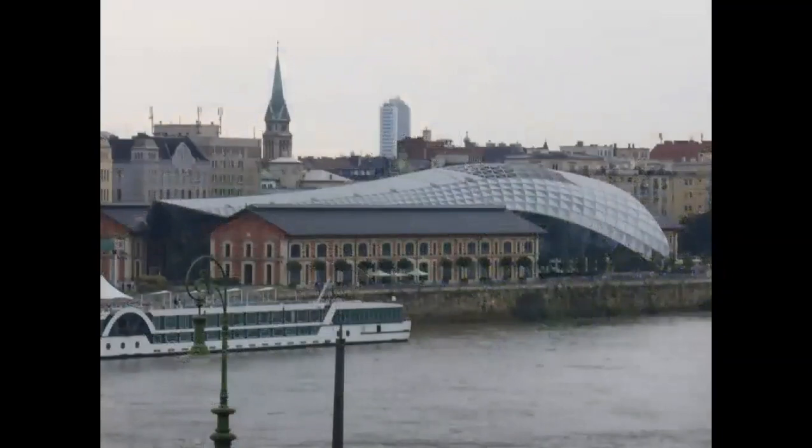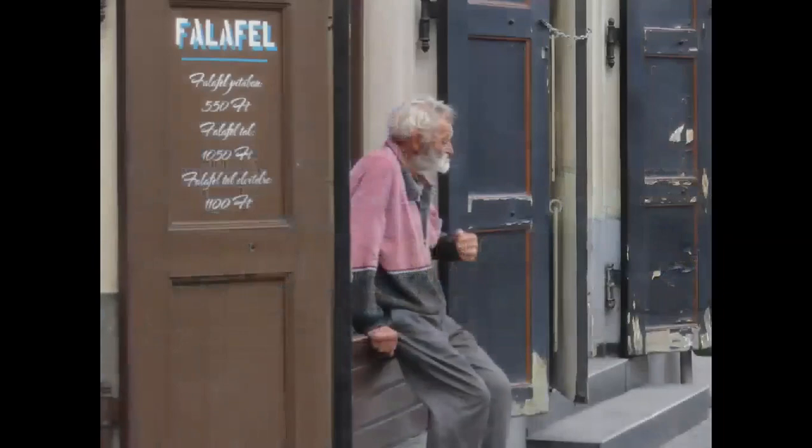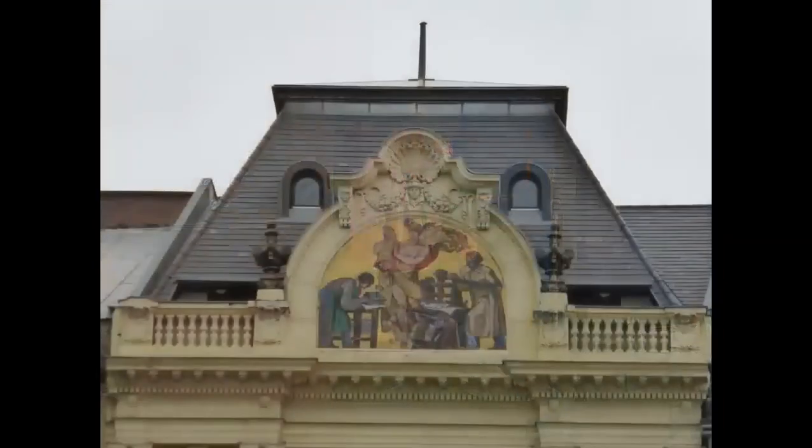This unusual building is called the New Budapest Gallery, which is a sort of whale-shaped modern structure that was built in and around two existing wharf warehouses, and it's now a big shopping and exhibition complex. And some more street scenes.